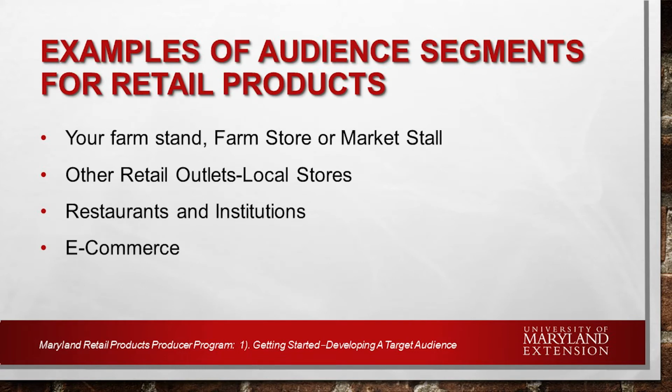Here are some examples of segments for direct products. Your own farm stand or farm store or a market stall at the farmer's markets. Perhaps you're looking to sell at other retail outlets or local stores that may stock your products on their shelves. Certainly, restaurants and institutions that buy direct from farm communities are examples of segments that you would perhaps provide different marketing materials and different packaging to. And of course, e-commerce, because so much is now being sold online and online platforms.